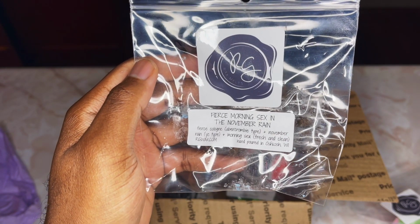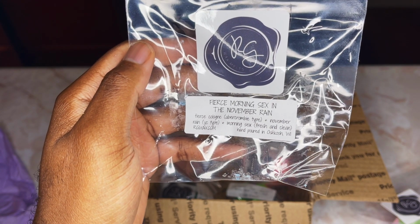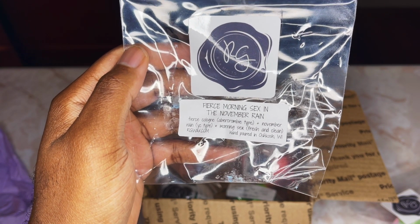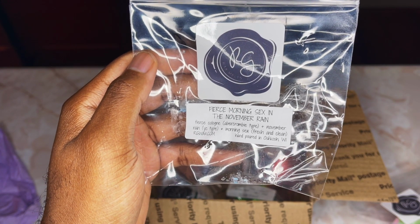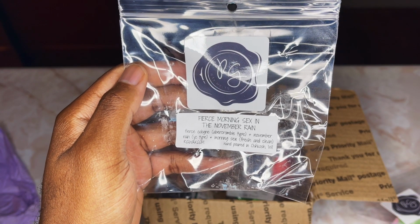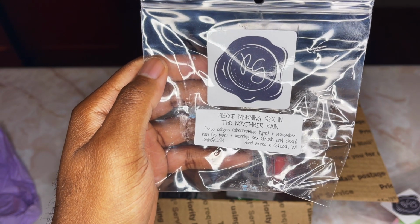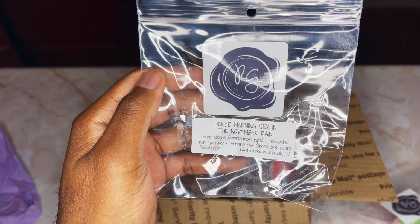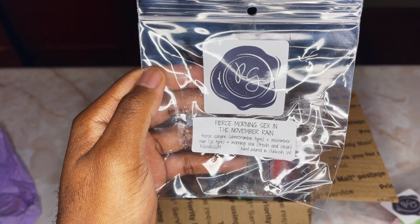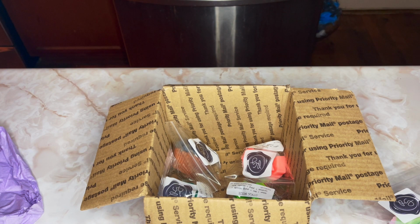You definitely get that. I think I get the Morning Sex first, and then I get the Fierce cologne, and then that November Rain. That November Rain really adds this nice aquatic freshness to it. This reminds me of a cologne that I actually wear. If any of you guys or girls watching know the cologne Eternity for Men Aqua, this kind of reminds me of that. Oh, that is so good.